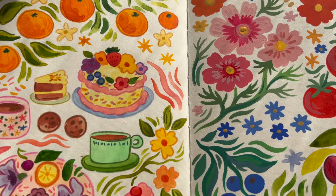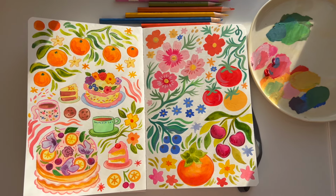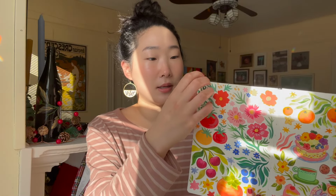The paper quality of this is so nice. It has a thick feel to it. The texture is really beautiful. It's very smooth to work with, which is always what I'm looking for with the specific paper type that I like to use when I'm doing my colored pencil drawings or my watercolors or gouache.